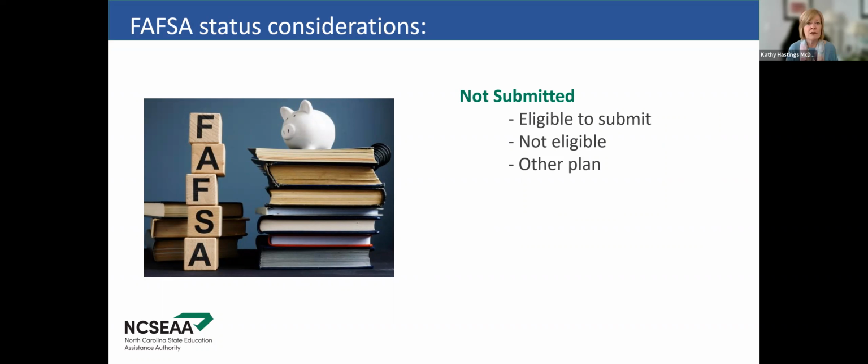Or it could be that they have another plan. They may be planning to go into the military, or maybe they're planning to go directly into the workforce, in which case completing a FAFSA isn't necessary. I have seen it happen where plans change. Jessica Beal was on our webinar a few weeks ago talking about how she had three military students who were planning to go into the military.